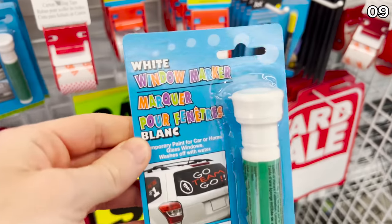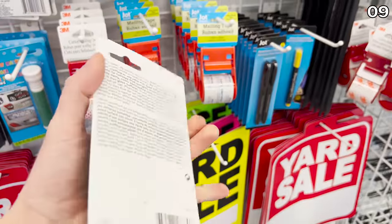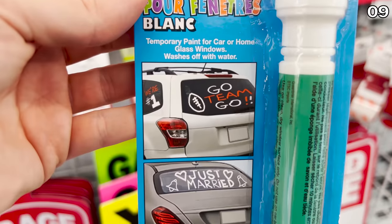The surprisingly popular window markers are back. These are wonderful for tailgating, sharing messages with your neighborhood while you drive, or maybe you want to sell a car or an RV this summer.